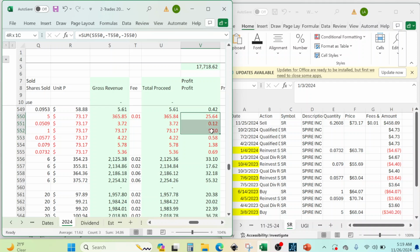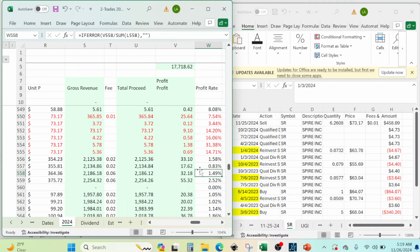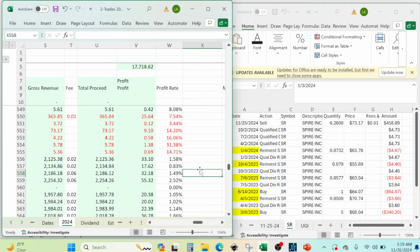Okay, so let's see. We made $37.51. And those are the profit rates on them. Let's see if that works so far, because again, if you're working in a spreadsheet, from time to time save your work as well, because those are things that you can lose if you don't have auto save on. And since mine is kind of off here, yeah, let's do that.